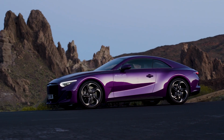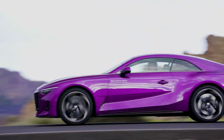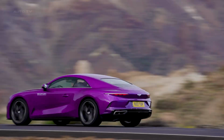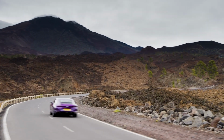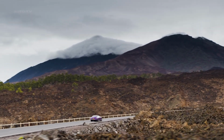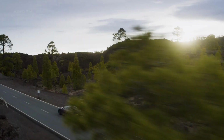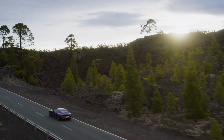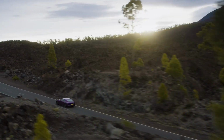Under the hood, the Batur boasts a twin-turbocharged 6-liter W12 engine, a powerful beast that produces a staggering 740 horsepower. This engine, an evolution of the one introduced in the 2002 Volkswagen Phaeton sedan, is the most potent Bentley has ever created. Its performance on the road is nothing short of breathtaking, with a top speed of 209 miles per hour. Driving the Batur is an experience in itself.